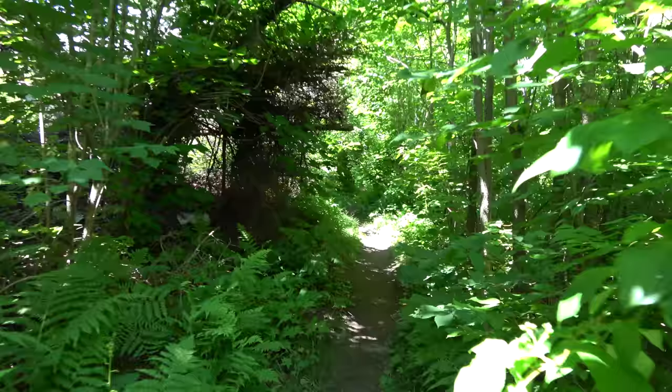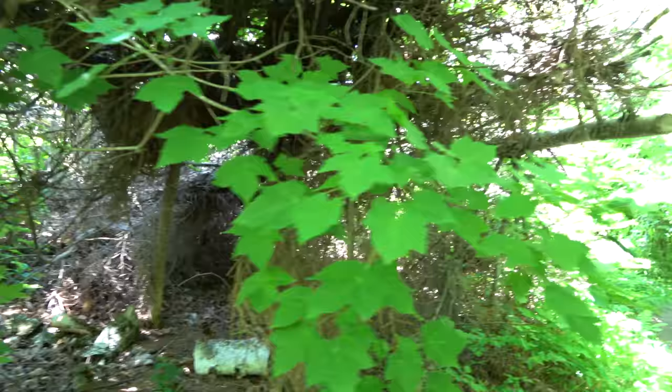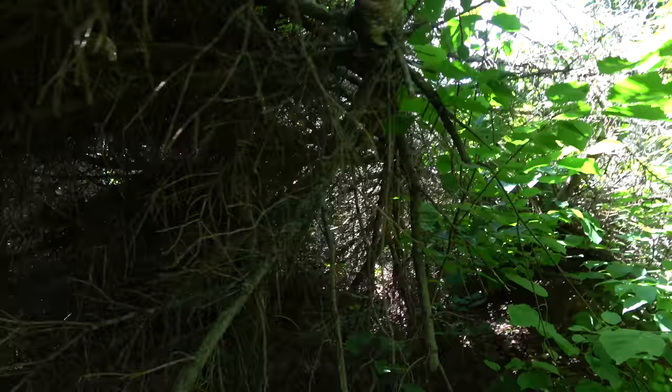This is a real nature trail. Somebody built themselves a shelter. See that? Isn't that cool? Looks like it. Everything's hand sawed, and that's awesome. It's old, but it's really nice.